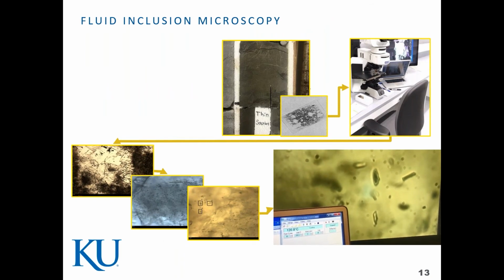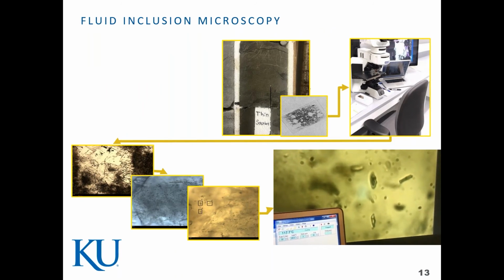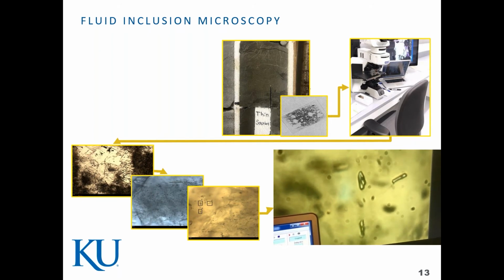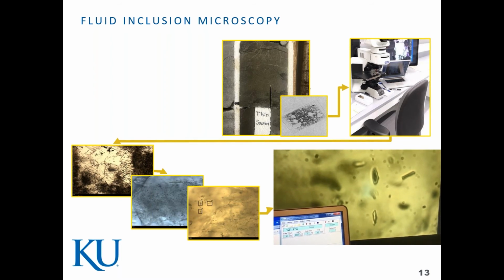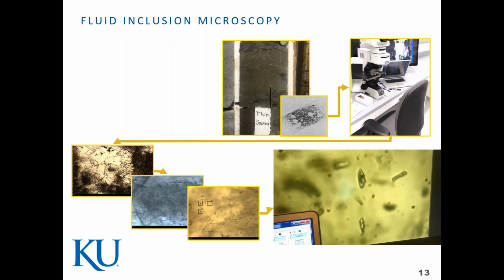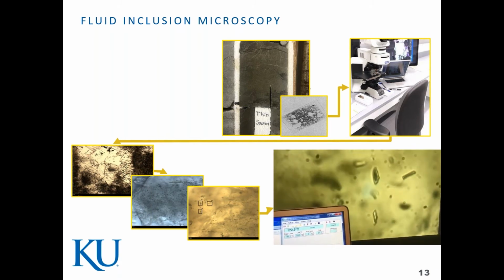So this is the process for the fluid inclusion microscopy. I start with a standard thin section. I analyze it under a microscope to identify fluid inclusion bubbles or vacuoles, and then I map out the assemblage of fluid inclusions and conduct an analysis. Microthermometry is carried out using a Linkam heating and freezing stage, and then I observe specific phase changes within the inclusions. The behavior upon heating and freezing is indicative of the fluid composition and the minimum trapping temperatures of the fluid when it formed.